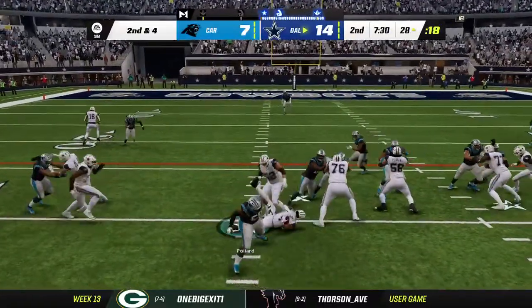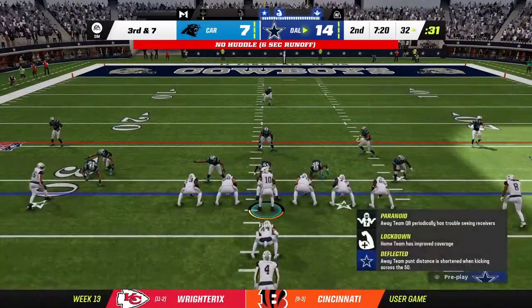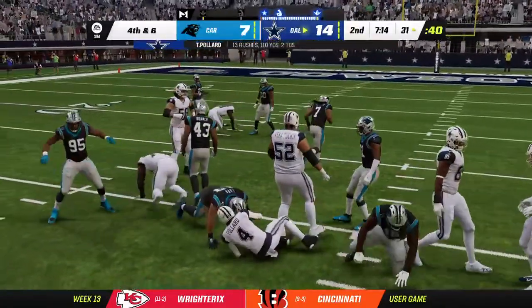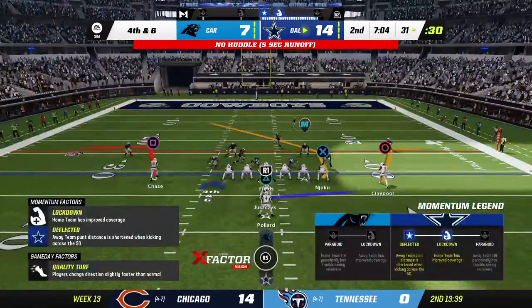It'll be a handoff to Pollard. He'll wind up losing 3, and now it's 3rd down. So 7 yards from the 1st down here as they come up to the line of scrimmage. And he's going to get this to the 31, but that is still well short of what he needed.